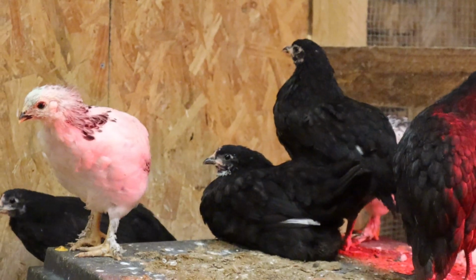So we have a lot fewer chickens, just a few getting through winter here, but I do have some little chicks that I'm keeping in a building because it is winter time.